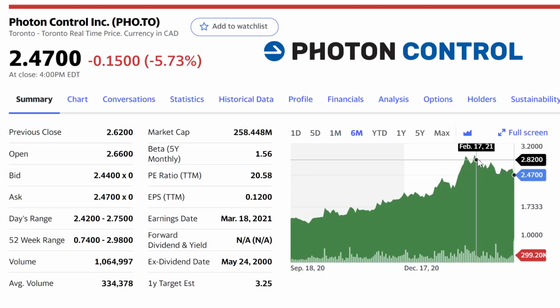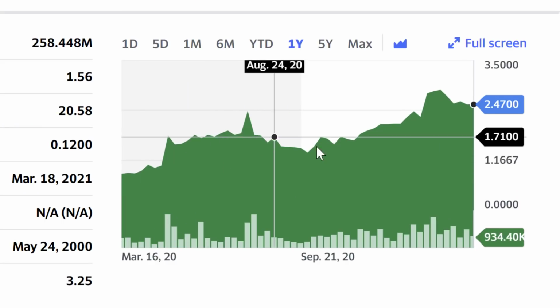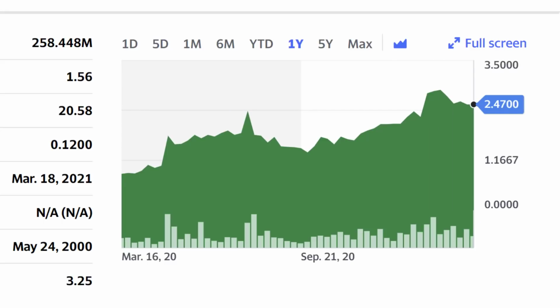And if we look at the past 6 months, they were near $3 on February 16th. They're now at 247. We've seen quite a dip, but over the past year, they've seen some tremendous growth, going from 85 cents a share to where they're currently at, 247.